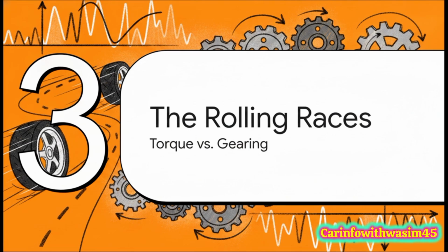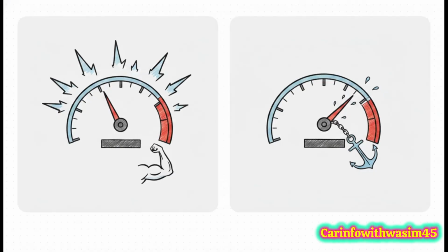All right, Section 3, the rolling races. We're talking torque versus gearing. Okay, so take launch traction out of the equation for a second, and these engine characteristics are wildly exposed. Starting from 50 miles per hour in third gear, the Viper's massive low-end torque gives it this instant, undeniable advantage.